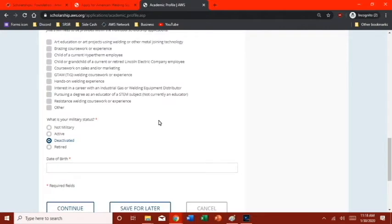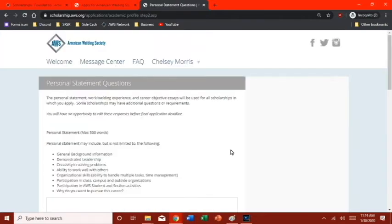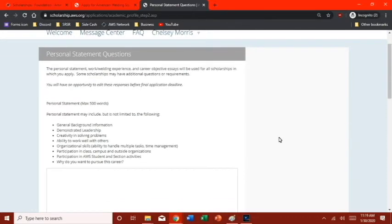Hit continue and move on to the next screen. Okay, so once we've completed that screen, now we're going into the personal statement. It's a maximum of 500 words, not a minimum. I cannot stress this enough. It is a maximum of 500 words, and it is so important that you take your time on this, okay?